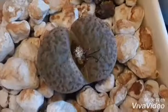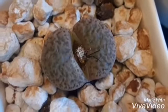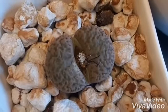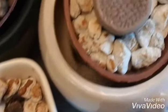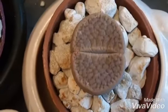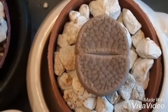Me, it all started with this particular Lithops, and I've already made a video called the life cycle of Lithops, so I will link it up above, so please do check it out. Lithops, it's the same for singular and plural word.